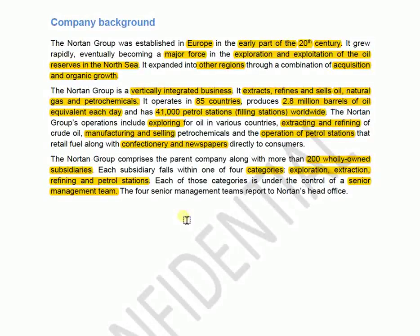Now, your job role might be for the overall company, or you might even be involved in one management team if you're not so sure. And the four senior management teams report to Norton's head office. So as I mentioned earlier, we seem to be having a divisional structure where we have broken our subsidiaries into the services or the business activities that are being carried out.